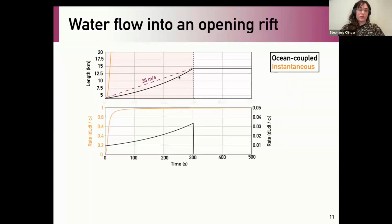And if you look at the rate of propagation on the left axis for the instantaneous case, what we see is that we approach the Rayleigh wave speed. Here on the left, we're looking at the ratio between the observed propagation rate and the Rayleigh wave speed, which for opening mode fractures is the limiting velocity. So for the instantaneous case, we reach the Rayleigh wave speed quite quickly. But for the ocean-coupled case, we actually stay below 5% of the Rayleigh wave speed. So why is this? What is actually happening?